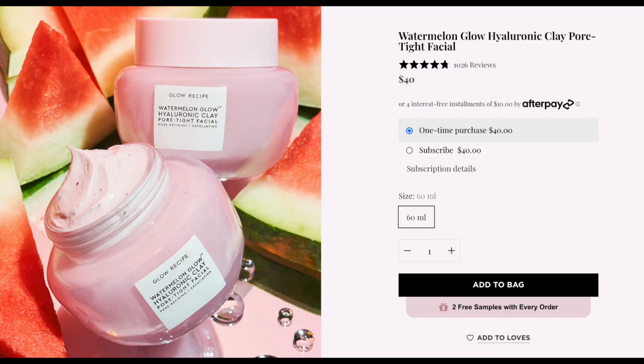Okay, I have been grabbing this Glow Recipe Watermelon Glow Hyaluronic Clay Pore Tightening Facial a ton. I had the mini size, and then I got the full size, and it is just so, so good. Holy guacamole, you guys, you need to check it out. It has AHA in it. It helps with hyperpigmentation, it helps with acne, and it helps give you a really glowy complexion. It's a 5-minute mask, which is what I love about it. It isn't a clay mask, so it doesn't do the full dry down, which I don't mind, but sometimes I just want something to be easy peasy lemon squeezy.